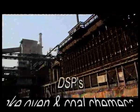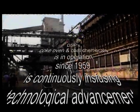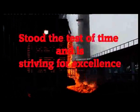DSP's coke ovens and coal chemicals, in operation since 1959, is continuously infusing technological advancements, stood the test of time and is striving for excellence.